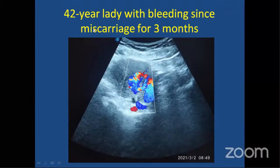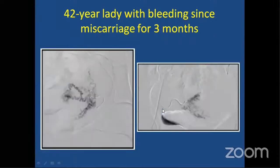This was a lady around 42 years old who had come with a miscarriage and then bleeding for 3 months. On ultrasound, there were tortuous arterial channels along the left lateral wall of the uterus. So we did a uterine artery embolization for this patient. Here is a microcatheter which has been advanced distally into a uterine artery. The contrast run shows tortuous arcuate arteries supplying a nidus here. So this is the nidus. This was a right-sided run after left-sided uterine artery embolization. This showed again tortuous arcuate arteries, but no nidus was seen here.